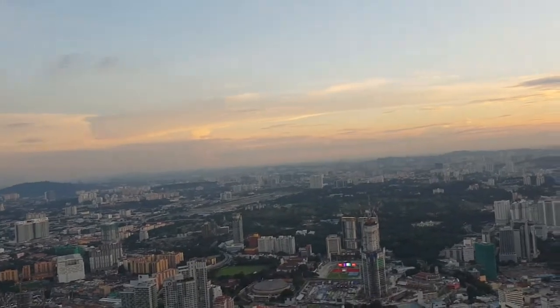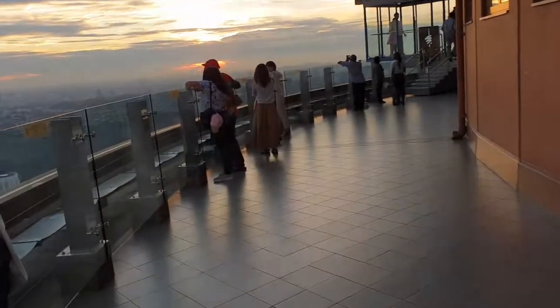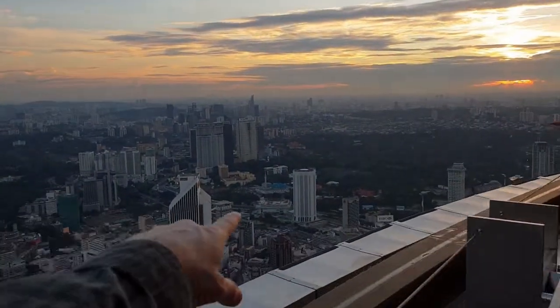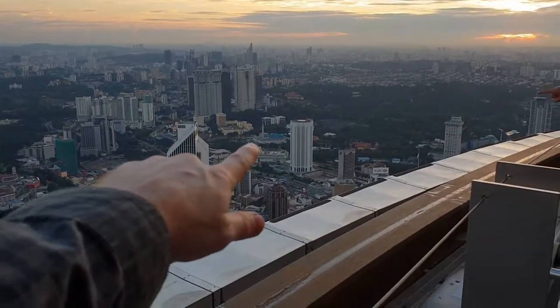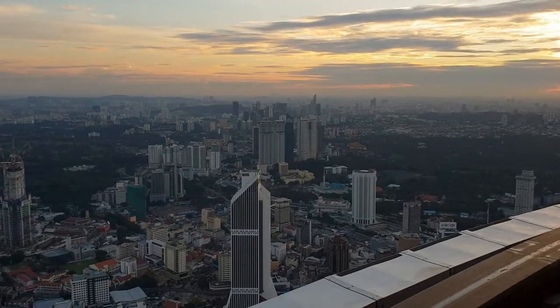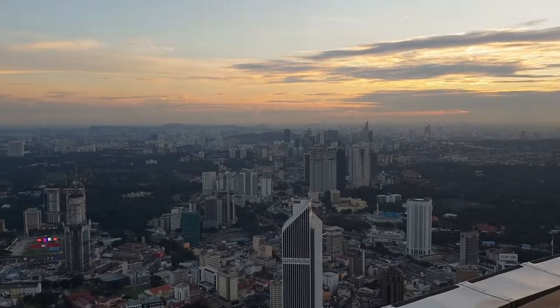And I have noticed at least one church and at least one mosque. It definitely looks like there's a mosque down there. You can see the Islamic architecture. I wish I knew which mosque that was, though.